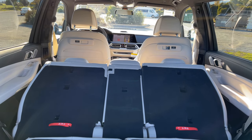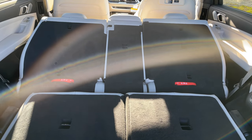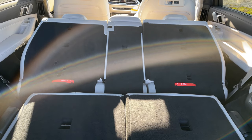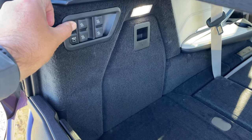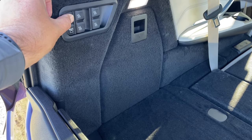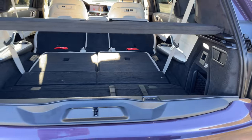Now looks like we have some sort of a lockout. Oh, I remember why. It's because the damn center console there is open, so that's why it's not going all the way up. So imagine I didn't do that. Your storage space is pretty good if you need to move big things around. So let's go back into max passenger. Oh, I think I'm locked out now. Yep, I'll have to adjust that manually in a bit. All right, so let's close that.